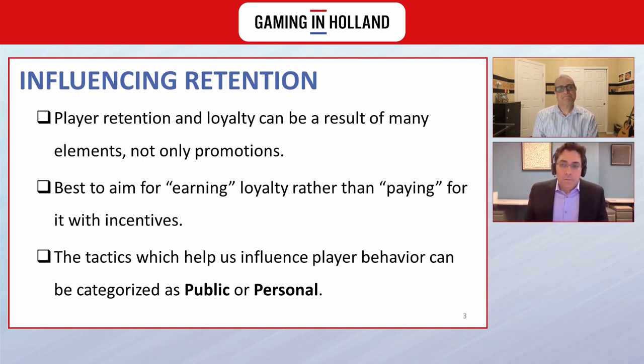We want to emphasize, first and foremost, that there are a lot of elements that influence player retention. It's not just a result of our retention efforts. Things like your product, your customer service, any type of interaction, the load time of your website, the adaptability to mobile, et cetera, will all influence retention. Today, we'll mainly touch on the classical retention tactics, promotions, and so on. We also want to remember that it's always best to aim for earning loyalty rather than paying for it, especially in the Dutch market, which will present several hurdles, challenges, limitations, in terms of what we can offer to players. But the more we can create that attachment from the players without paying for it over time, that's going to be key for us.